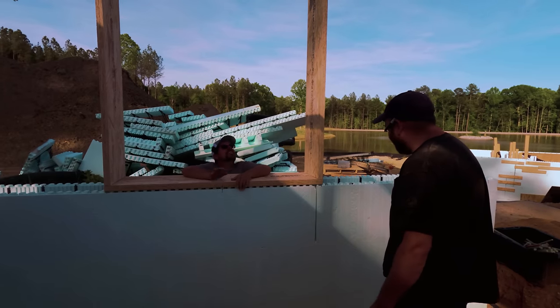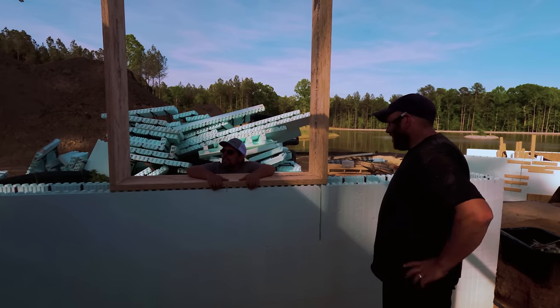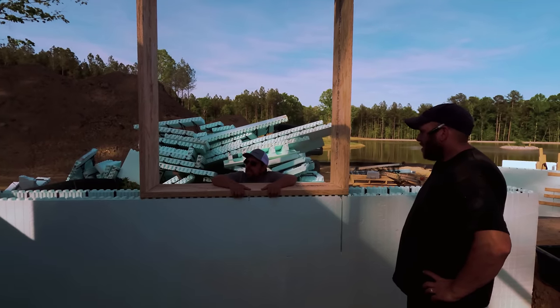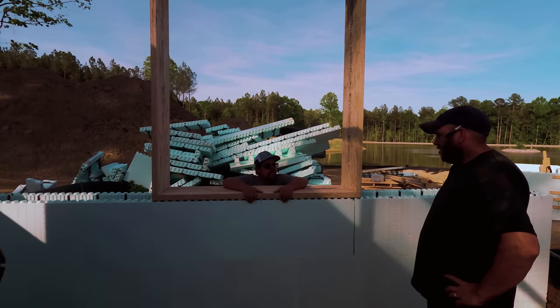Yeah. All right, well, is this where it goes? Yeah. Well, dead center. Get some strapping and let's just strap it in and why not? What do you think?